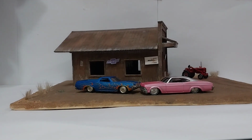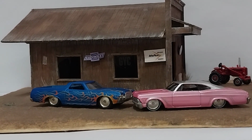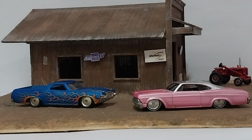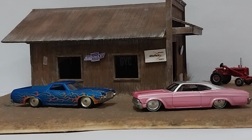So those are our two classic J-Case cars. And they are getting hard to find nowadays. Even the Ranchero, you can still find the Ranchero maybe for about 20 bucks or something. So it still can be found for a reasonable price. The Impala, I think it's upwards of like 50 bucks nowadays, even loose. So they're all getting to be expensive. So if I have the chance, I'll get a couple more of them while they're still affordable here.